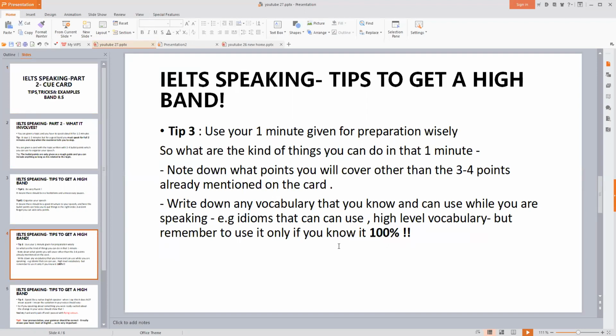Now, guys, as most of you would already know, before you start speaking, you have a minute to prepare, and they give you a pencil and a paper where you can make your notes. So this is very crucial that you use this 1 minute very wisely. So you must be asking what kind of things you should do when you are preparing, right? Let me give you a few tips.